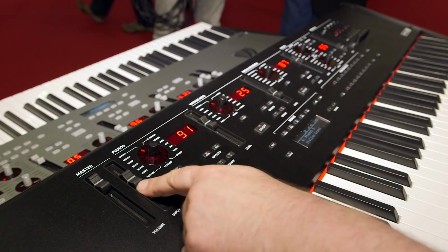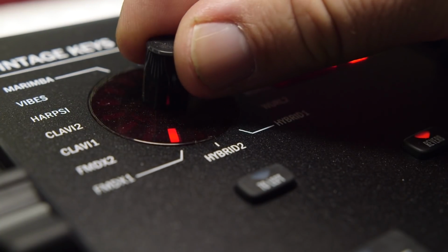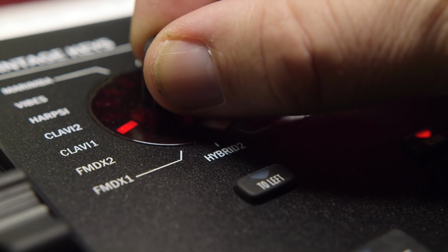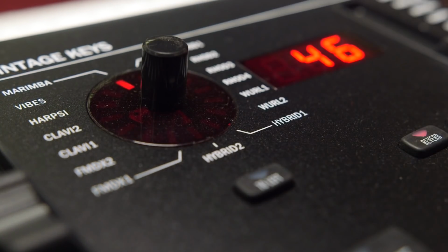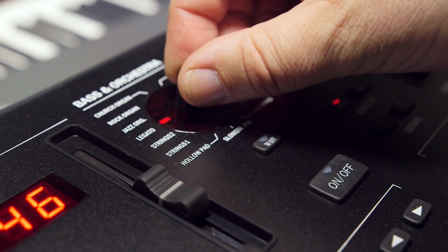That's because we have the sampled pianos with physical modeling on top here. We have the vintage keys, Rhodes, Wurlitzer, clavinet, harpsichord, vibes, marimba here, and we have the orchestral. Those are all pure models. Right, okay. No sampling in that section. And then this section is a mixture of bass and orchestra.